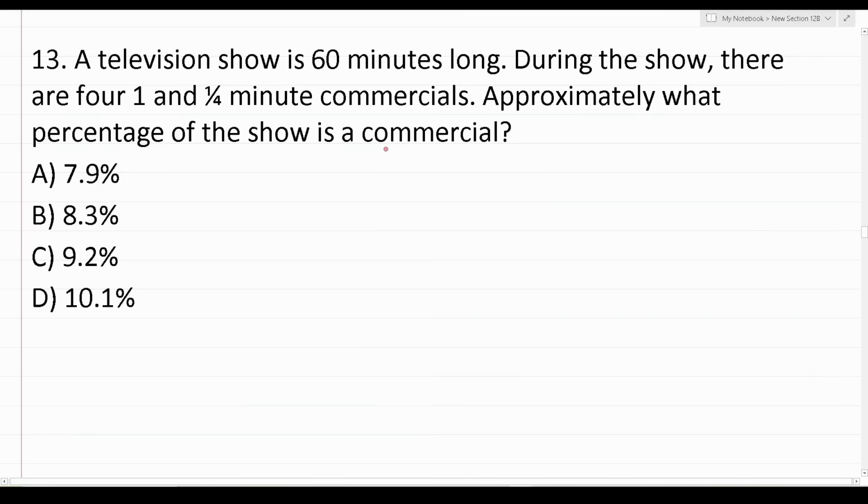So number 13 says a television show is 60 minutes long. During this show, there are 4 1 1/4 minute commercials. Approximately what percentage of the show is a commercial? So for this one, the first thing we have to do is find out how long these commercials run for in total. So we're going to add these 4 1 1/4 minute commercials together.